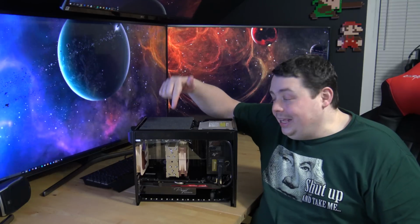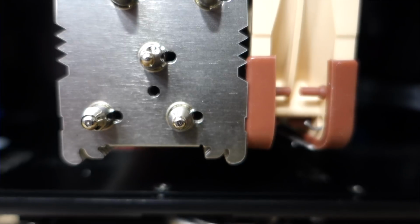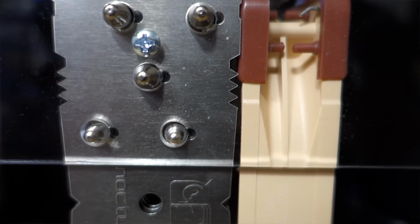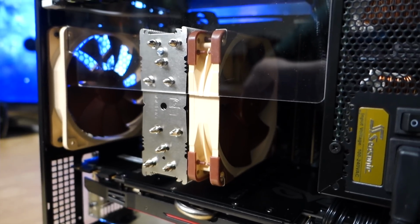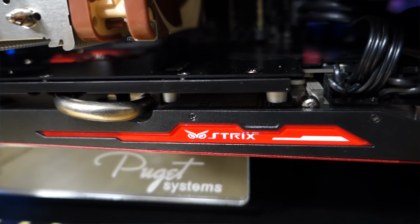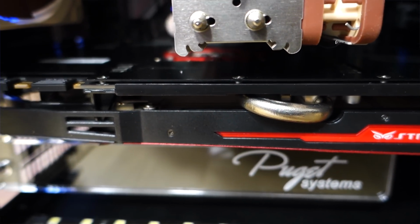All right, guys, well, in this little case, we have an Asus Maximus 8 Gene motherboard. We have an Intel Core i7 6700K running at 4 gigahertz in this little itty bitty thing. We have 32 gigabytes of Crucial memory. It's DDR4 2133. For the video card, we have an Asus GeForce GTX 980 Ti 6 gigabyte Strix edition. Badass graphics card. Absolutely badass.